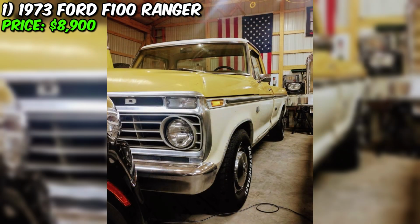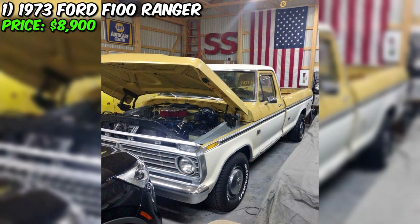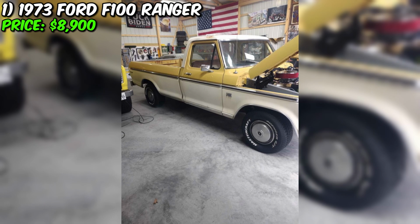The 360 cubic inch engine and automatic transmission were overhauled a few years ago, giving this truck a new lease of life and reliability. The seller's description highlights minimal rust and notes that all systems function properly. The original window sticker is included, adding extra value to this truck. Despite the acknowledged imperfections, the seller claims it is a very clean truck with 50 years of history.